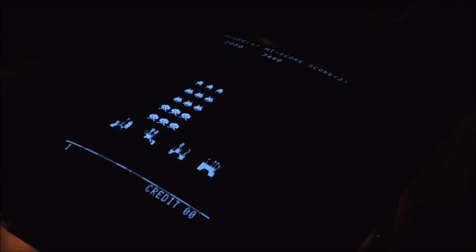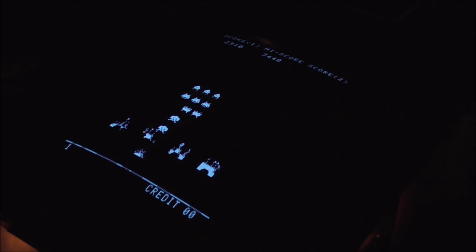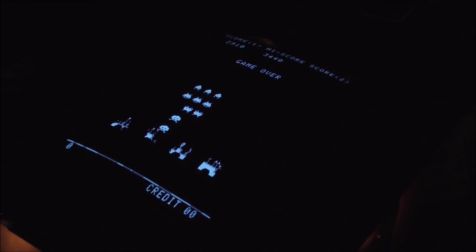You can see how when you miss a shot, it messes you up. By the way, I don't shoot as good going back to the left, I'm just not as good. Alright, well there it is.